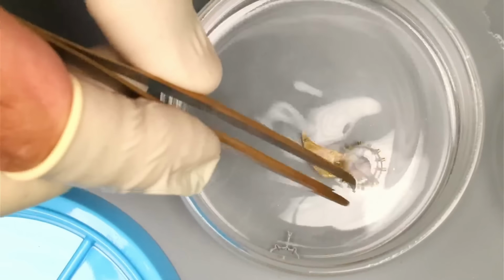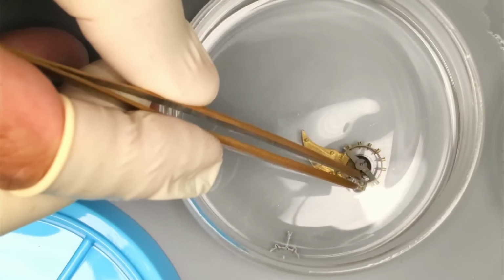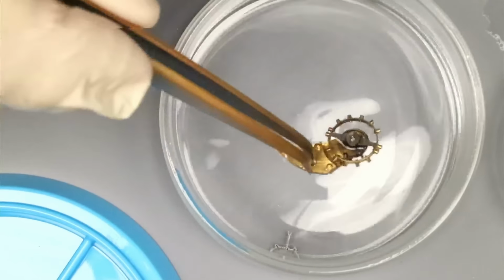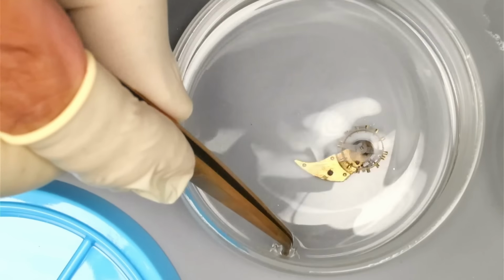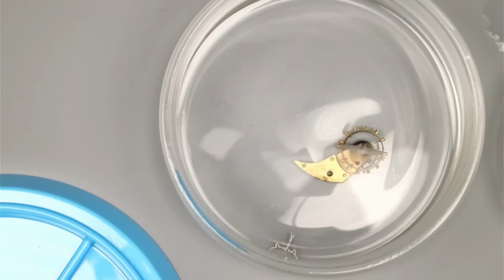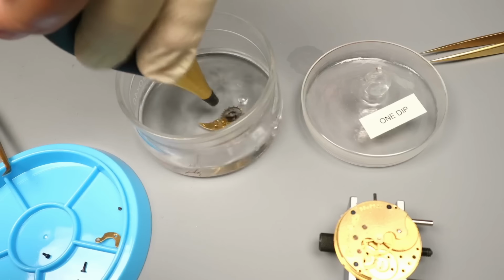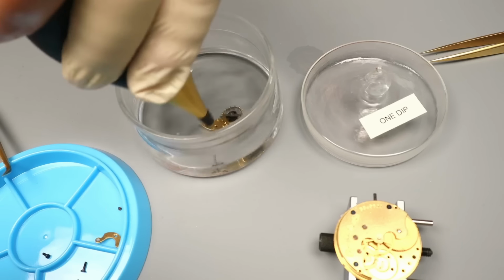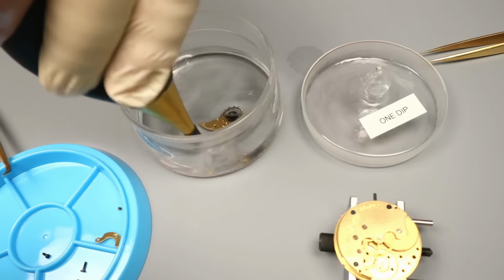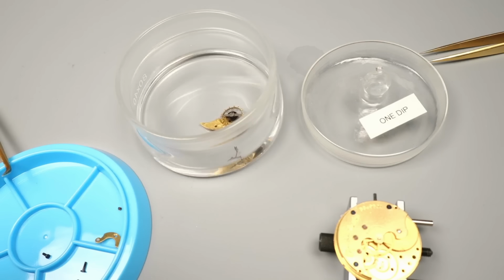Now, the next thing I want to do is clean the balance wheel and the pallet fork. So I do them by hand. I don't like to put a balance wheel back on a plate and put it through that cleaning machine I have. It's just a different way of doing it. A lot of guys put it on the plate and clean it that way. But I see sometimes some fuzzy looking things in the hairspring when I do that. So this is why I do it here.